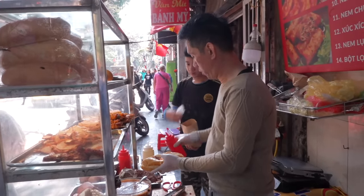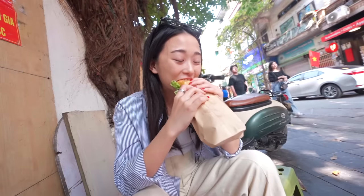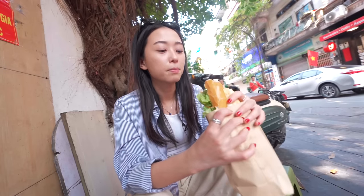It's a very hearty banh mi. And I like that it has a lot of different pickled veg. On a scale of which one's my favorite, I think this one comes in second. I still think that banh mi pate has the best banh mi I've tried.